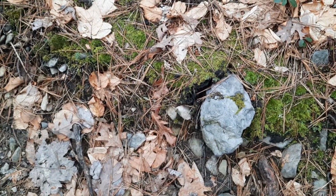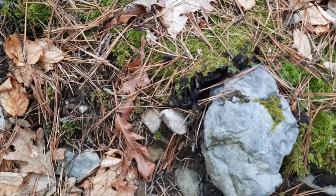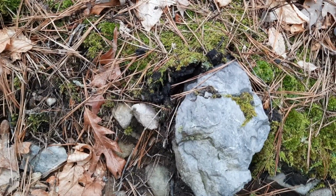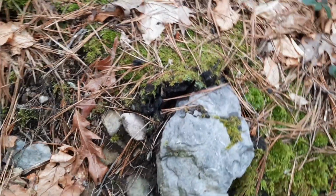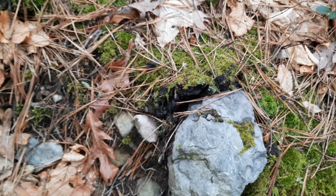That's very slightly disturbed, but someone disturbed it. That rock was deeper in the ground. But that tells you something moved through here. So little things like that let you know something moved through here.